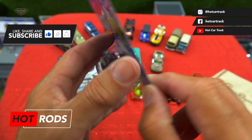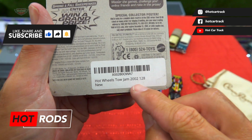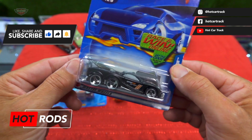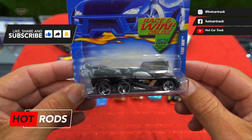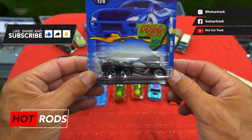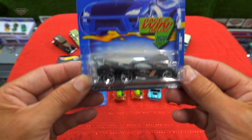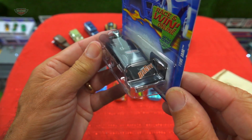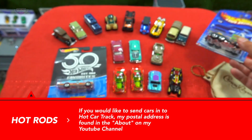I wonder what year this is. Oh, 2002. No wonder I have never seen this. This has got to be rare as hen's teeth, Michael. I'm a bit scared to take it out of its packaging. Guaranteed for life. Wow. What an awesome vehicle this is. I can't wait to see how that goes.